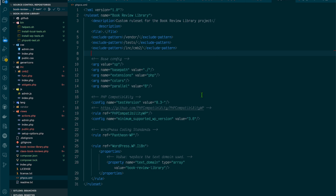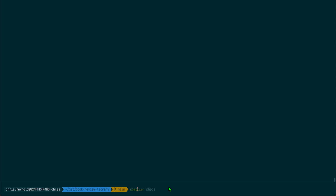So I'm going to start off with a really bare bones PHPCS file so that I can define a couple things, some properties for running the checks themselves. Pantheon WP Coding Standards includes PHP compatibility as one of its dependencies, and WordPress compatibility specifically, so I can add that and add some properties having to do with PHP and WordPress versions. And then I define the rule set, Pantheon WP rule set. And I can also define the text domain for internationalization. In this case, it's book review library. That's a property that gets set so it knows what to look for there. And then I'm just going to run the check, and it's going to find a lot of problems.